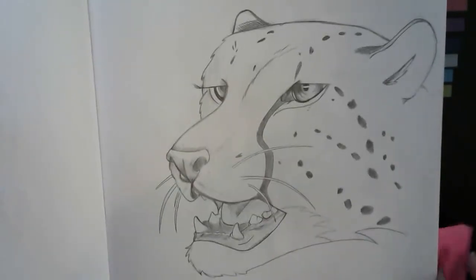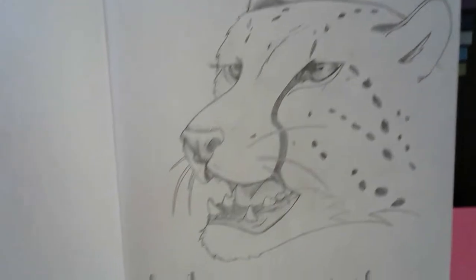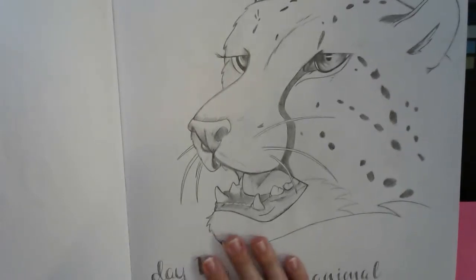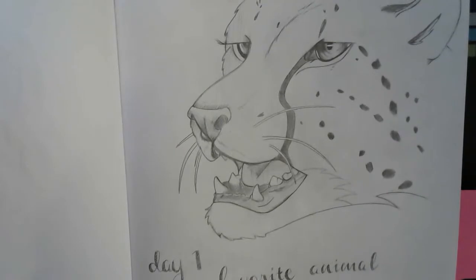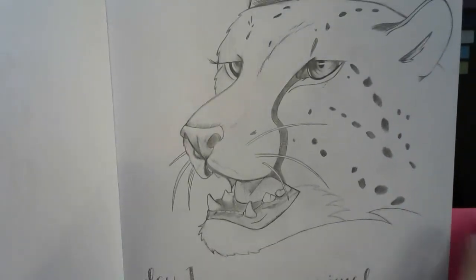This is the beginning of my 2019 art challenge that I set for myself. It was 30 streams of art. For 30 streams, I would take an art prompt and I would complete that prompt. So day one was favorite animal. I don't really have a favorite animal. I chose a cheetah because as a kid, I always loved cheetahs.